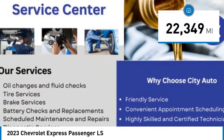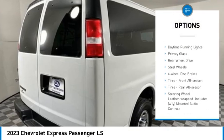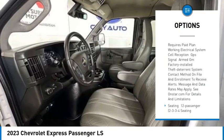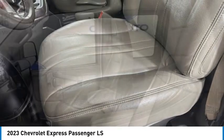This vehicle has less than 25,000 miles. Here are some of this vehicle's great options: heated mirrors, stability control, tire pressure monitor, daytime running lights, privacy glass, rear wheel drive, steel wheels, four-wheel disc brakes, tires front all season, tires rear all season.